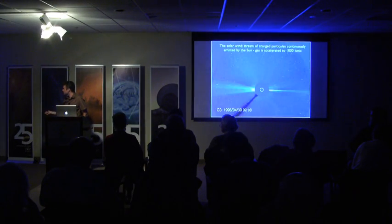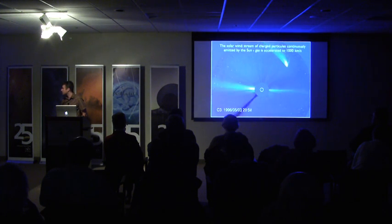There have been a lot of discoveries of comets made using this data. They've discovered hundreds of very short period comets in ways that you normally can't observe because they're so close to the sun.